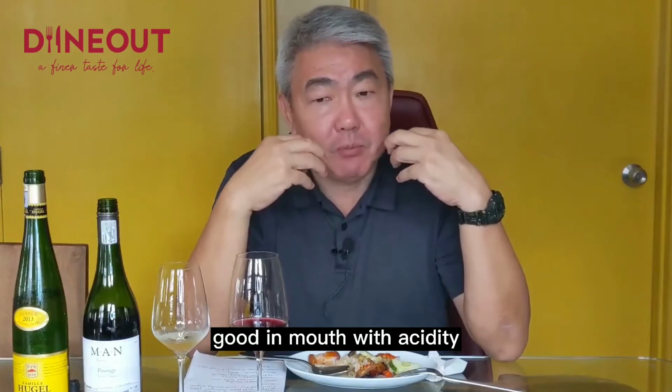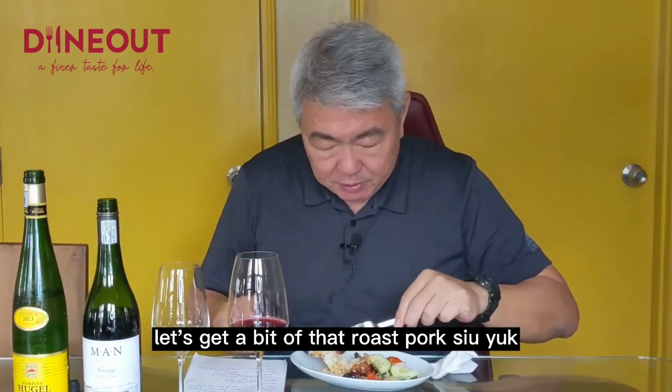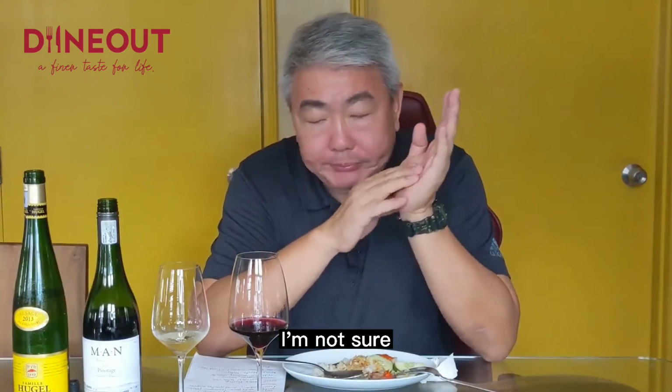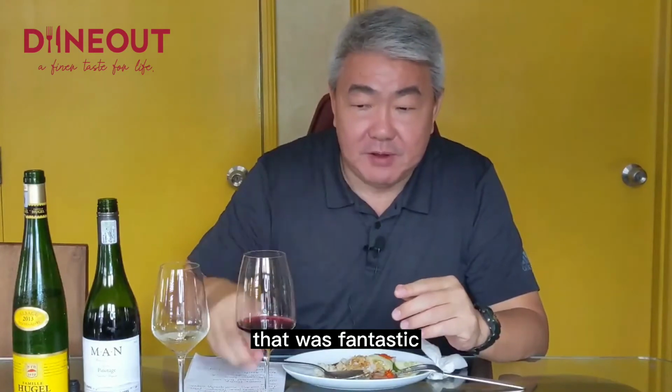Nice, very, very soft tannins, good amount of acidity, nice and firm. Let's give it a go. Let's get a bit of that roast pork siu yok. Not sure whether you could hear the crackling of that pork skin. That's fantastic.